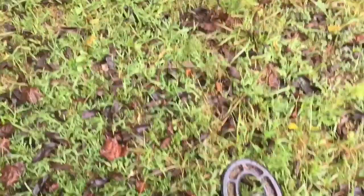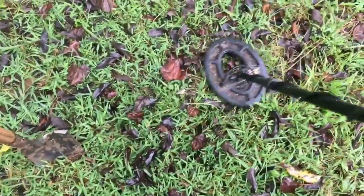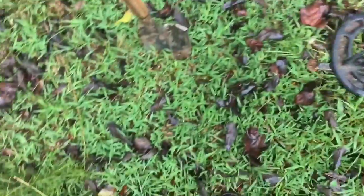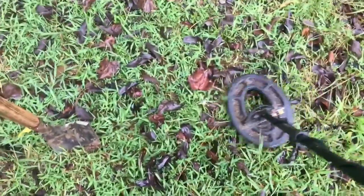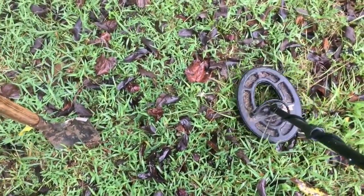Well, guys, we're going to definitely dig this one. It's showing 84. Solid and not very deep. So stick around. We'll see what this is. I think it may be something good.